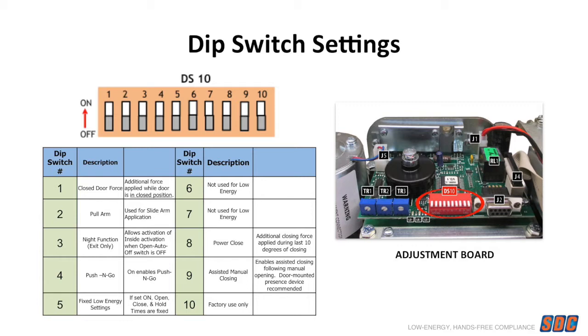Dip switch 1 is for a closed door force, which is an additional force applied while the door is in a closed position. This could be a great feature for a hallway door that has a stronger wind current. Dip switch 2 is a pull arm feature that must be set for slide arm applications. Dip switch 3 is an exit-only night function that allows people to exit but disables external activation during off hours. Access control systems can be configured to only be required after hours.